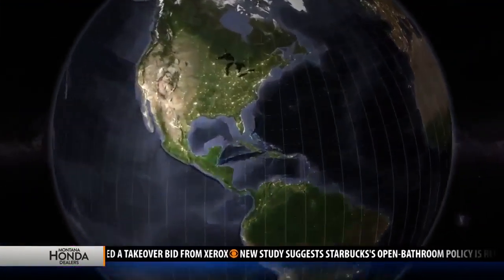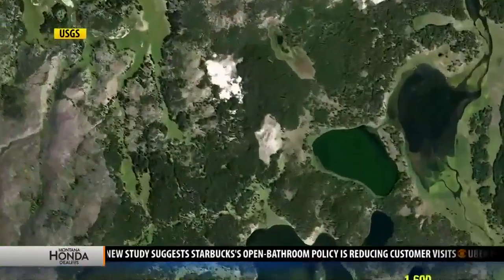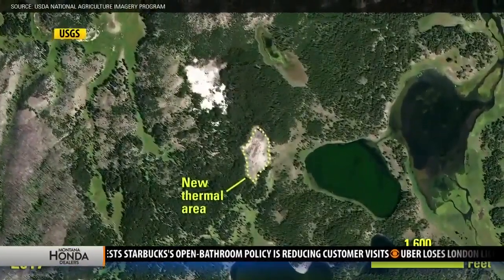Yellowstone National Park is growing a new thermal area. MTN's John Shearer dropped by the park before it closed for the fall to check out this new hotspot that's way off the beaten path. This new thermal area is so deep in the backcountry, it took satellites to spot the telltale signs. The heat and carbon dioxide.